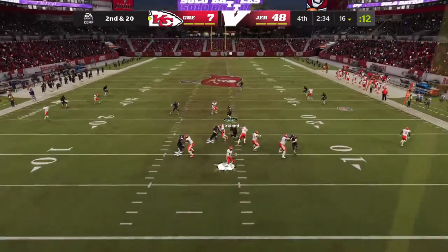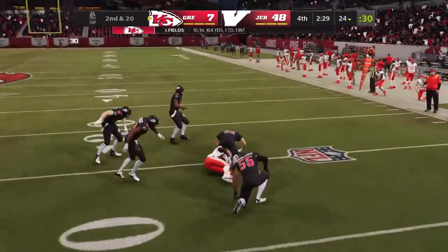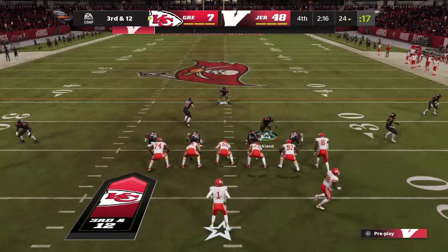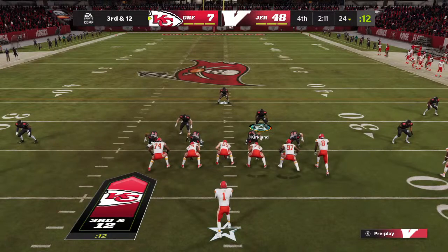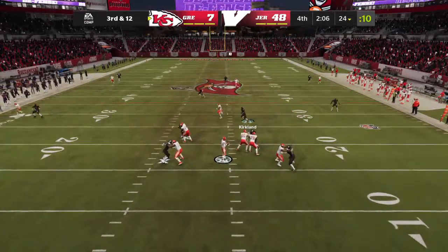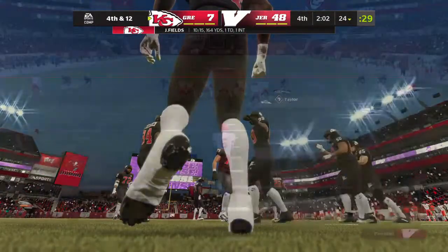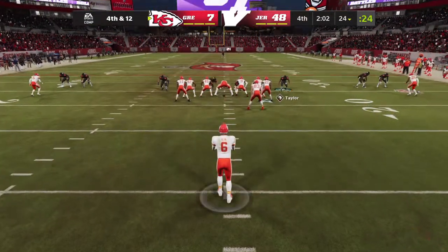Fields now to throw. He finds his man, complete. That's Peterson. So the completion good for 7 there. And they'll be facing a 3rd and 12. Out of the gun, Fields. He's going to air one out. And he bats it away, and it falls down incomplete. Here's Brett Kern now, as he'll punt it away for the 4th time today.